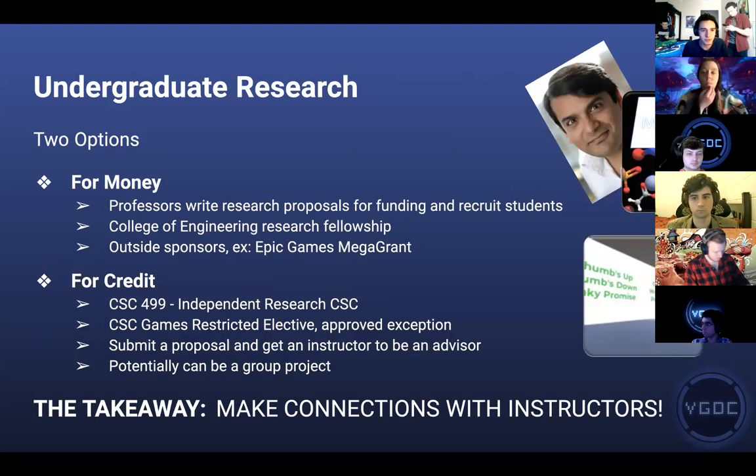So undergraduate research, you have 2 options here, and I have done both of them, so I can talk about both of them. You can do it for money, or you can do it for credit. If you do it for money, the way it works, and I actually just asked Jahala about this today, is professors will write research proposals, so that way they can get funding, and so that way they can get students to fund.